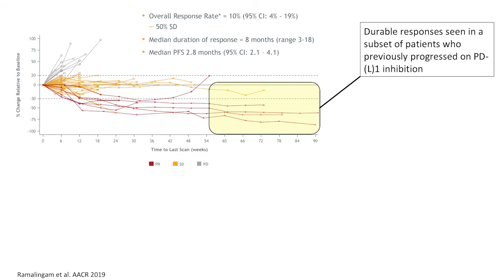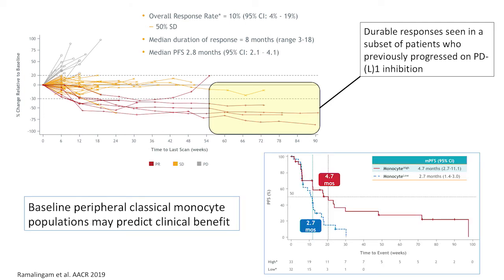And what was seen is a response rate of 10%. That doesn't sound that awesome, but these responders tended to hang around a while, so this is weeks from last scan, so you're getting into over a year in a previously pretreated population, and again, durable responses were seen in subsets of patients. Interestingly, they looked at baseline classical monocyte populations in peripheral blood and identified that if you had high levels of classical monocytes, it seemed like most of the benefit was in those patients.